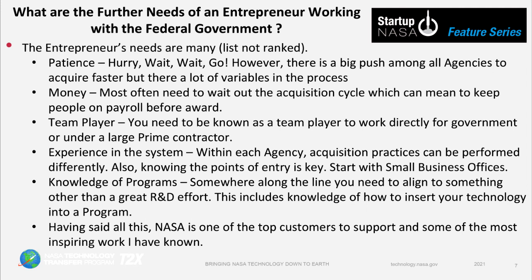Knowing the points of entry is key, because you could talk to an engineer with a program all day long, but they don't make the money go, and they don't start the contracts. So the best place to start with working, especially with NASA, is start with the small business office. Each center has their own small business office, and then headquarters has the associate administrator for small business. Come in with the knowledge of the programs. You don't want to be learning about it when you first start talking with the government.